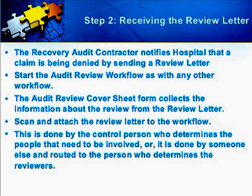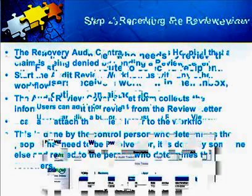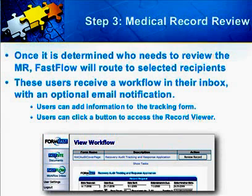Of course, this review letter can be attached to the workflow, so they can always see what the primary letter looked like in its original state. It also gets entered into the application itself, so on this initial cover sheet, this is what the next user in line would see in their inbox: basically the interface with the cover sheet that shows the dates and the challenge types and things like that.